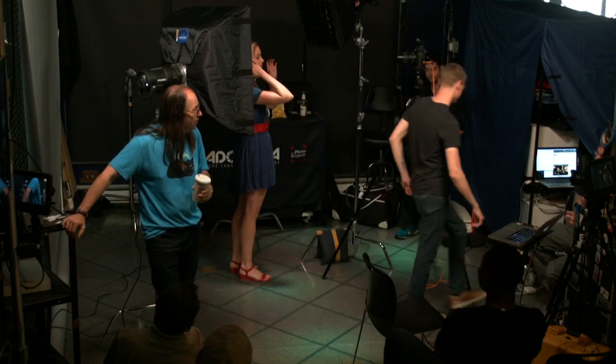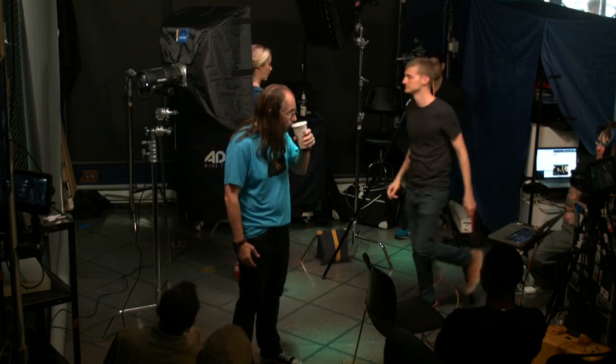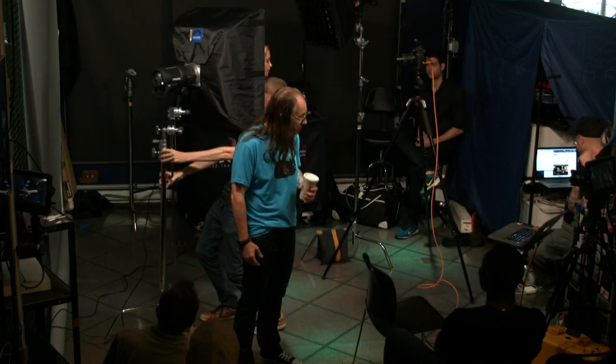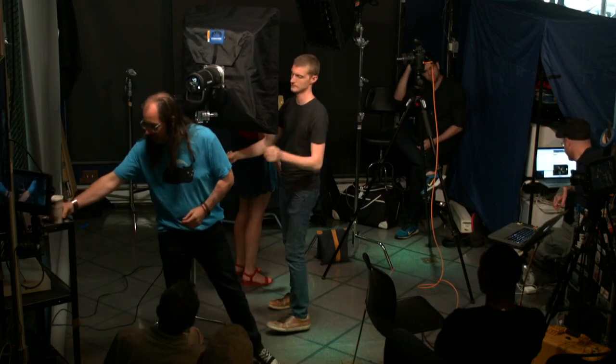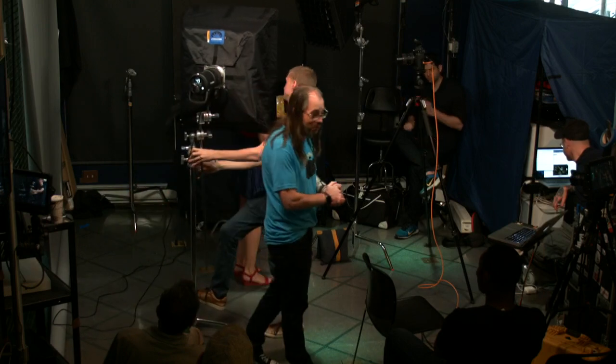Backlight, hair light, separation light, rim light. I'm going to use every single term for it. It's a light from the back. What did you call it? Perimeter light. Interesting. Never heard that. I may start using that just to confuse people even more.